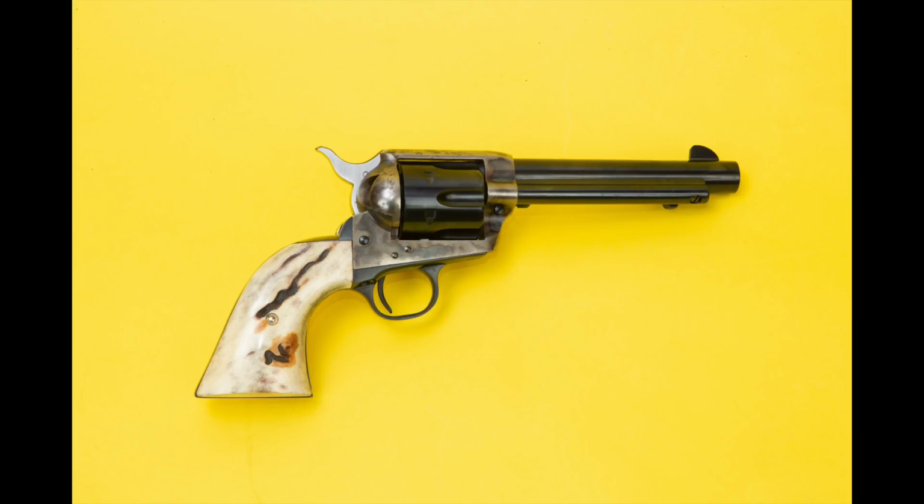Now, in 1875, Colt started equipping single-action armies with a 5.5-inch barrel as a standard factory option. And the 5.5-inch barrel, over the entire life cycle of the Colt single-action army up until today, has proved to be the best seller of the three barrel lengths.